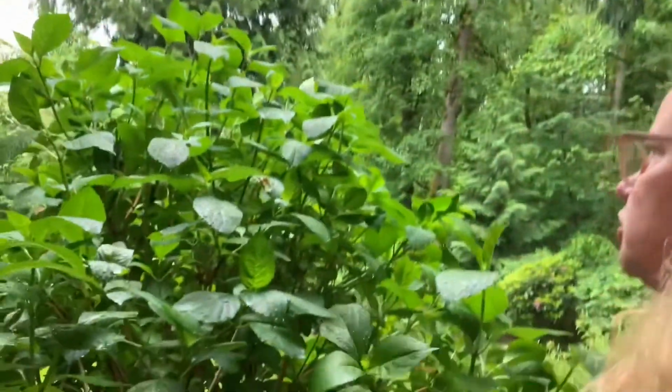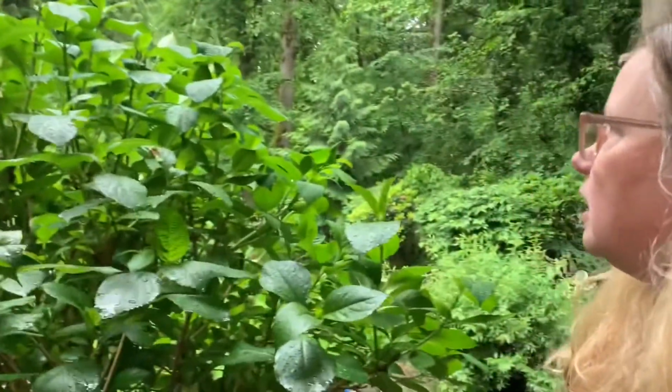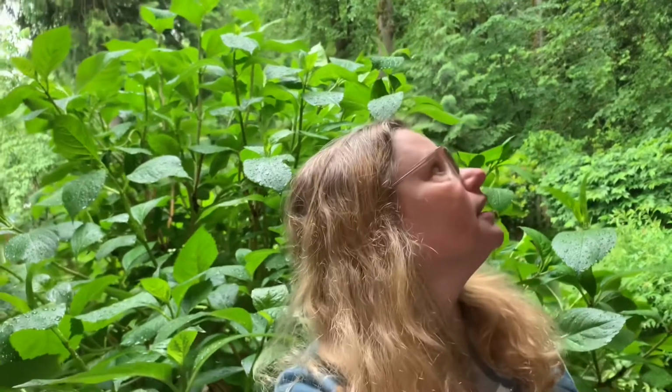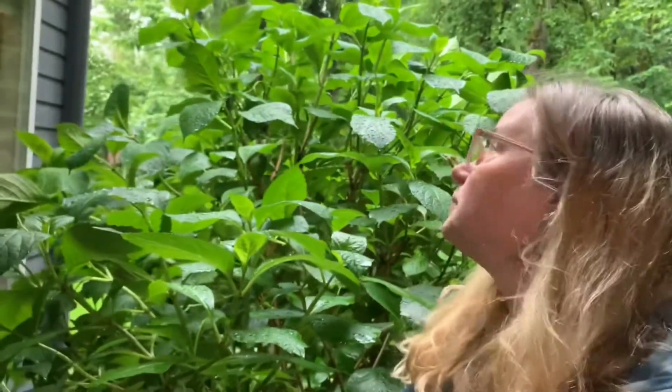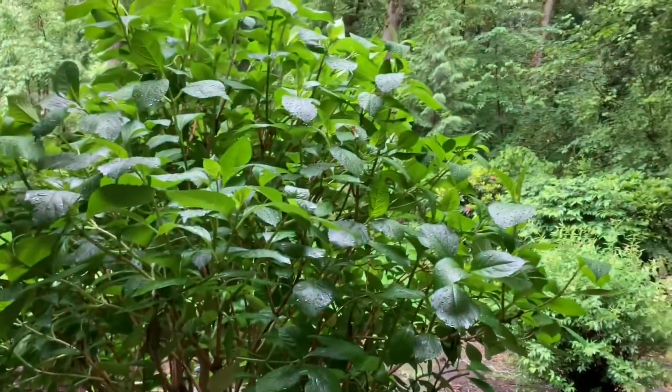Isn't this hydrangea gorgeous? This is what we call a twist and shout hydrangea. They're a little more rare, but there, you have a little more perspective. I'm almost five five, and this thing is taller than me. It's about 6 foot tall. And I aggressively trimmed it down about to half last fall. And so look at it. Just absolutely gorgeous. And when it flowers, it's amazing.